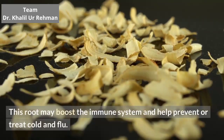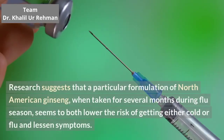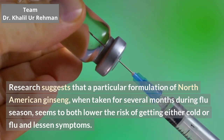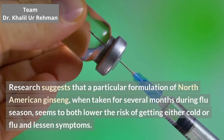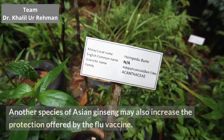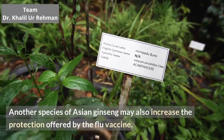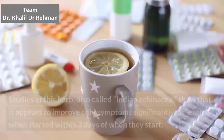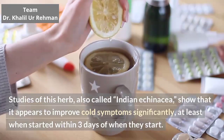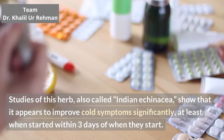This root may boost the immune system and help prevent or treat cold and flu. Research suggests that a particular formulation of North American ginseng, when taken for several months during flu season, seems to both lower the risk of getting either cold or flu and lessen symptoms. Another species of Asian ginseng may also increase the protection offered by the flu vaccine. Andrographis. Studies of this herb, also called Indian echinacea, show that it appears to improve cold symptoms significantly, at least when started within 3 days of when they start.